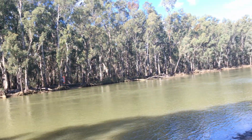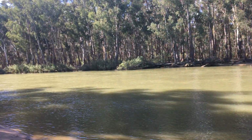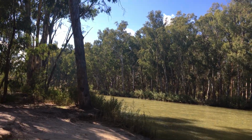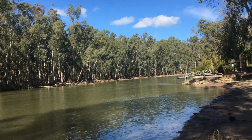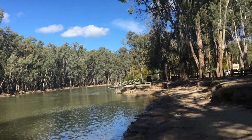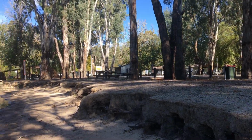Now that same process is happening down at Echuca, but the river is much closer here. The reason for that is that this is a depositional environment. The river here is depositing soil, depositing all the sediment that it is carrying as it is being slowed down by the blockage of the Cadell Tilt.